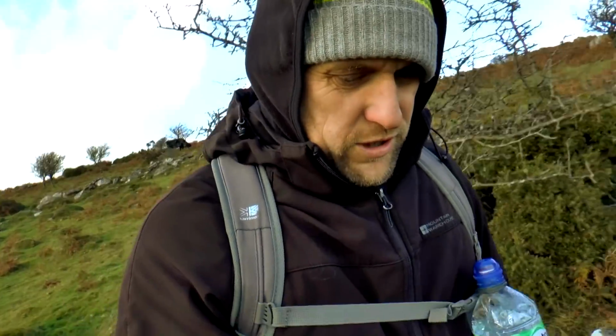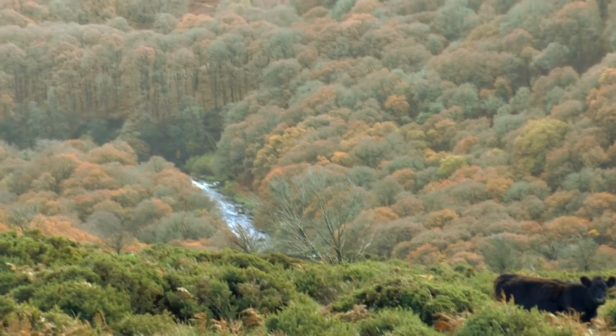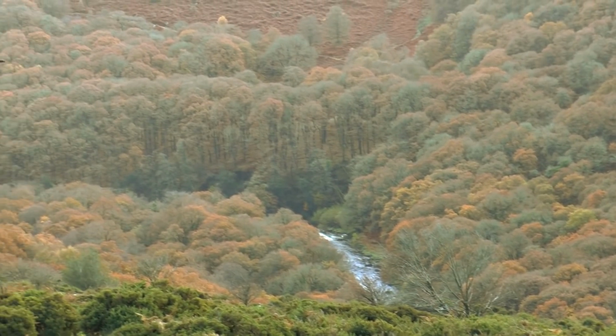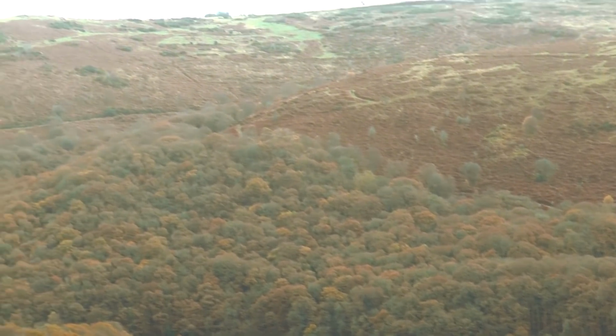Some nice views around here, taking in all these tors. Maybe a little bit ambitious for 4.5 hours of daylight. I have put my headlamp in though, in case we do get left out in the dark. And it's absolutely beautiful here, all these autumnal trees. We're looking out across there, a big valley of forestry or woodland.